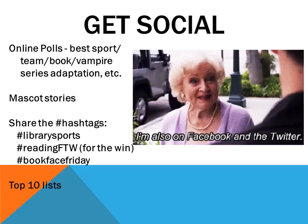Now, if you can, you should also try to include links that will bring a patron back to your catalog. This is going to make the books easier for them to find, and it's also going to generate more traffic to your website. And if you can, also make sure you include not just regular books, but ebooks, movies, music, things like that. You can also encourage your patrons to share their own top 10 lists by tagging the library in their posts.